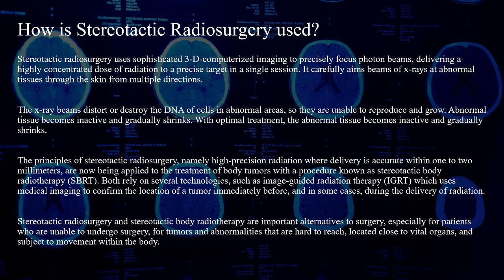The principles of stereotactic radiosurgery, namely high precision radiation where delivery is accurate within 1 to 2 millimeters, are now being applied to the treatment of body tumors with a procedure known as stereotactic body radiotherapy. Both rely on several technologies such as image-guided radiation therapy, which uses medical imaging to confirm the location of a tumor immediately before and in some cases during the delivery of radiation.